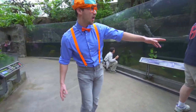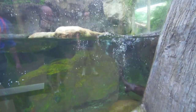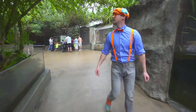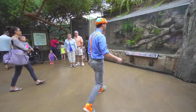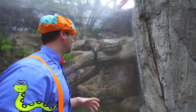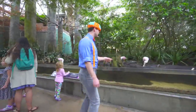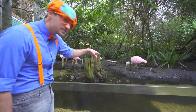This area is where they have the otters. Look! Whoa! Look at them do backflips. This place is so beautiful. Whoa! Python! Whoa, look how big it is! Jeez, that's scary. Come on! Ooh, some cute birds over here! These are spoonbills. And they're white and pink! Look, he's looking for food!